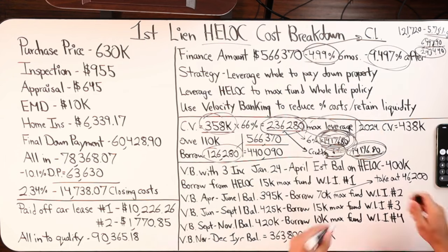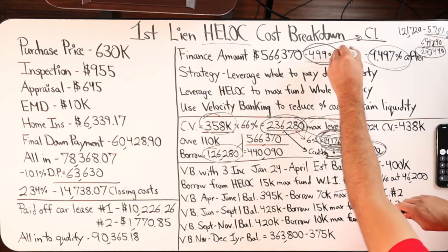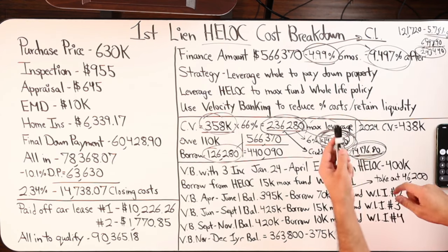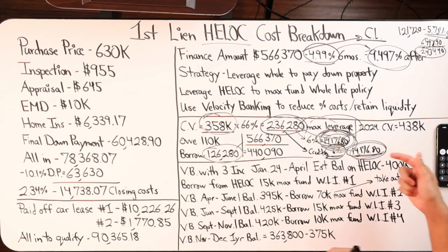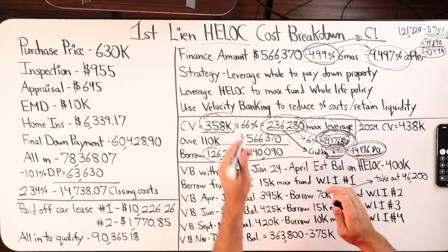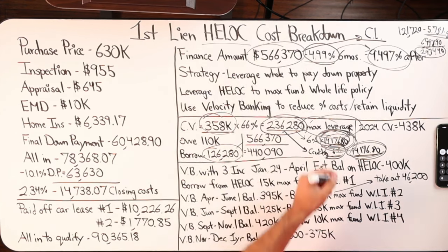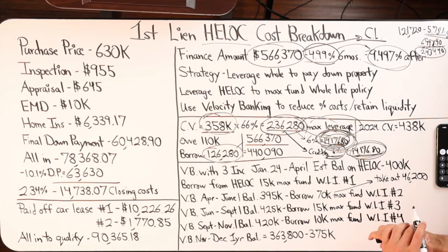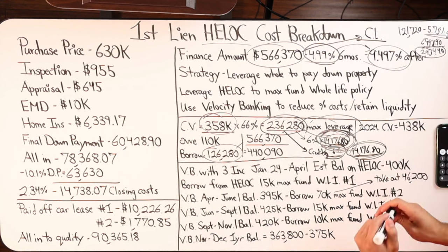Right now it's low, but come June of 2024, that'll expire and it'll likely jump. So that interest cost will technically be higher than my cost of borrowing inside of the life insurance policy. So the goal here is to, as quickly as possible, move the $566,370 debt into the whole life insurance contract. That provides more protection overall.